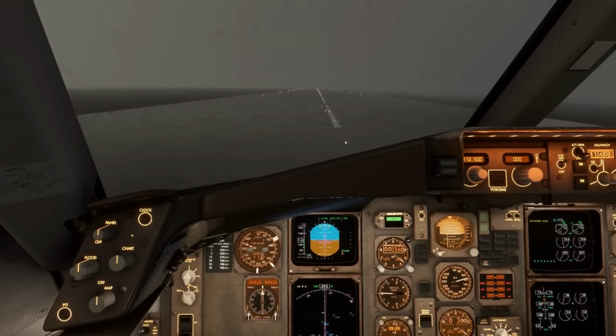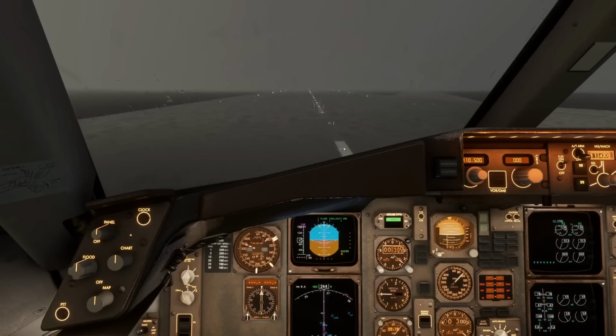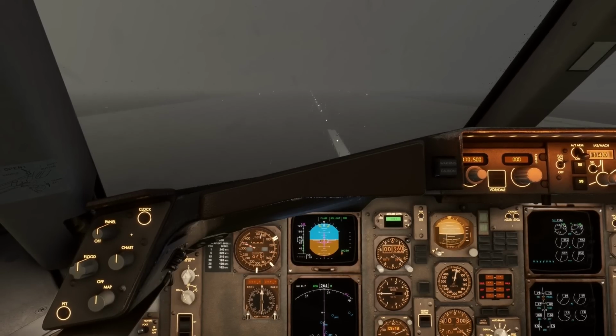That does mean it's going to be an affordable price, and for that reason you should definitely keep an eye on it. The 757 for PC and Xbox by Bluebird Simulations in partnership with JustFlight, a wonderful bit of payware coming along soon.